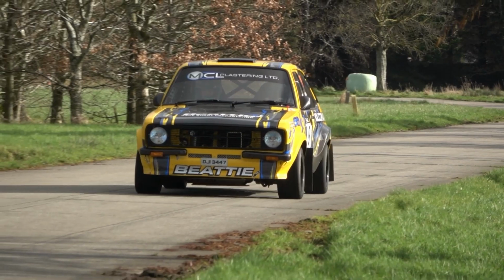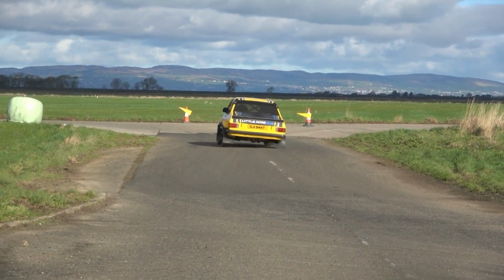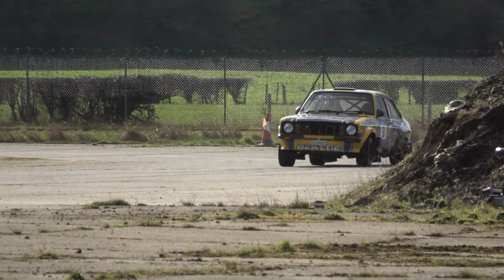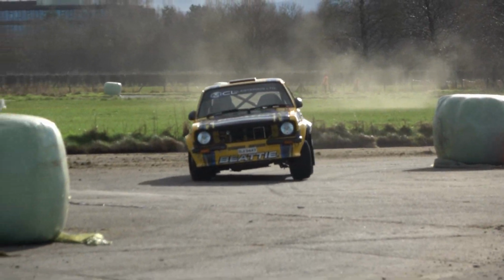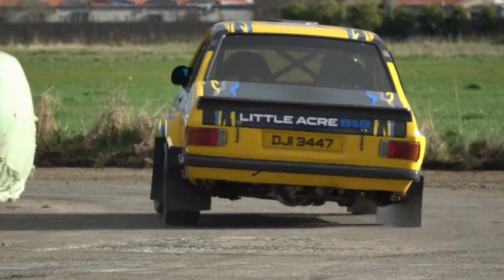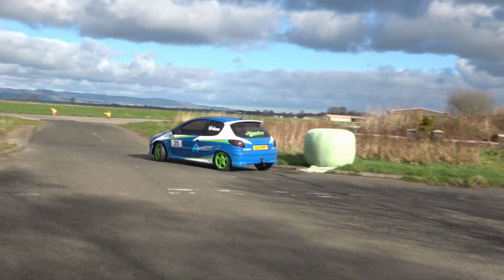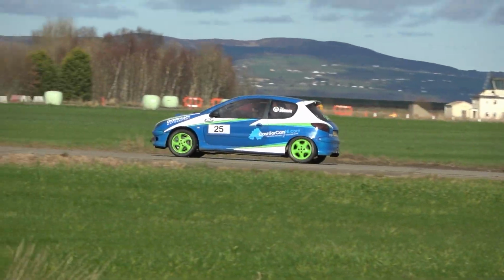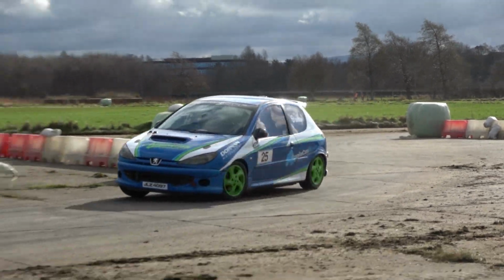Aaron Beattie is still 5th overall and still on a big push. He's just 6.8 seconds off Clark. And even more impressive, he's just 0.1 of a second slower than Clark here on stage 3. And Pete Dornan is still impressing in 6th overall in the CashForCarsNI.com Peugeot 206. He's just 4.4 seconds behind Beattie and 46.3 off the lead.